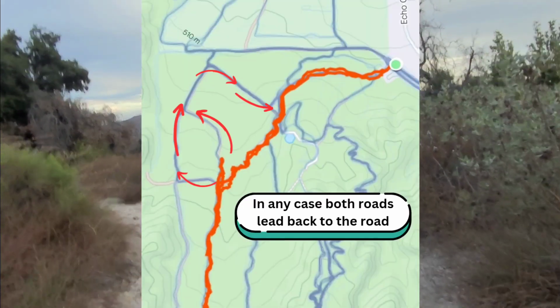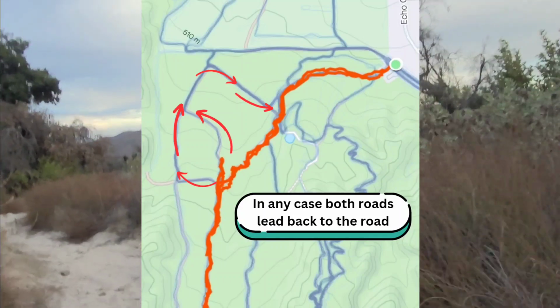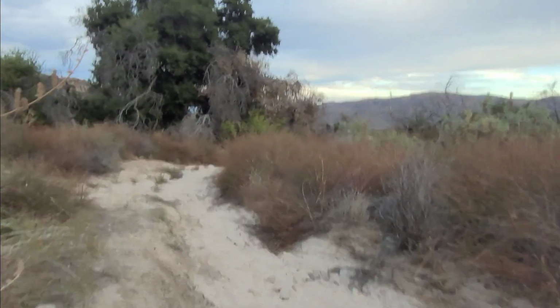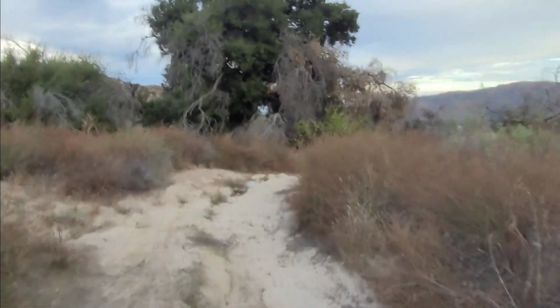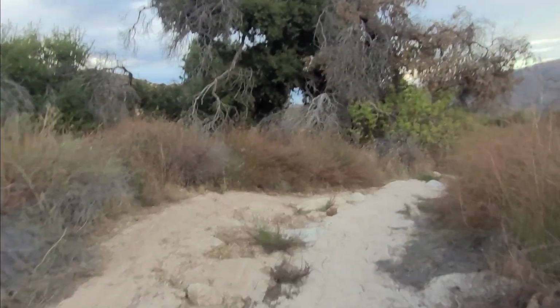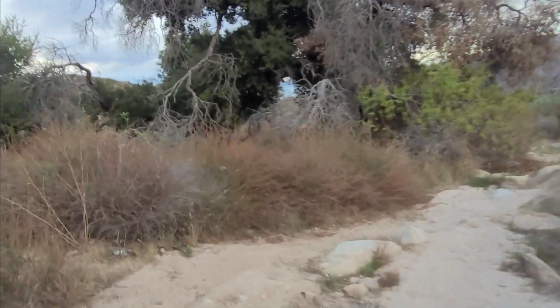But anyway, if you were to have gone left or continue on this trail right here, they'll both lead you around back over to that bridge crossing where the water makes that bridge a little slippery. So either way, you'll get back to that road where you went up to the water tower.